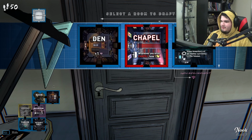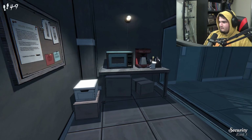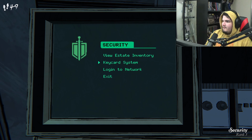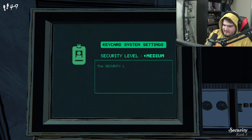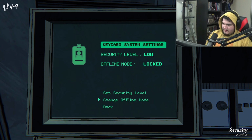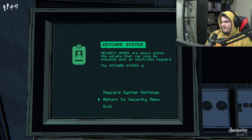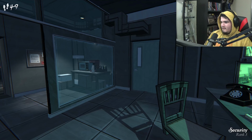Go this way. And I want to try to get us going that way. Security, perfect. Cool. Key card system. Card system settings. Set security level. Low. Confirm. Change offline mode. Unlocked. Confirm. Back. Exit. Okay, cool.